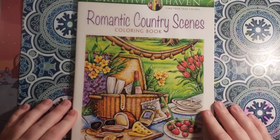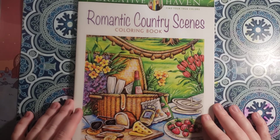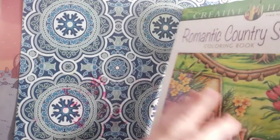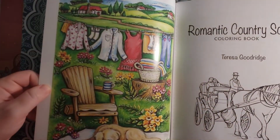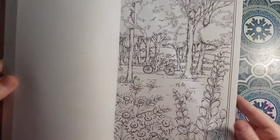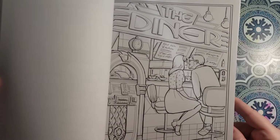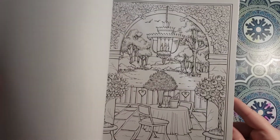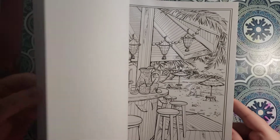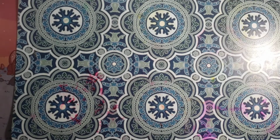Next I have Romantic Country Scenes. I believe I got this when they had a sale on Amazon, and I was like, oh, I don't have this book, so I ordered it. And this one would be perfect for Valentine's Day coming up because it's romantic. The diner. You need to definitely do some of these in the month of February.